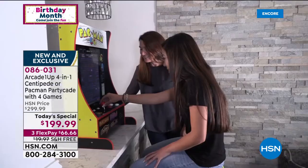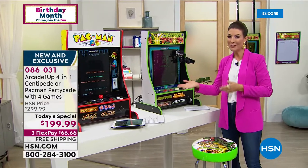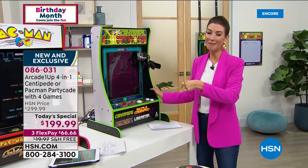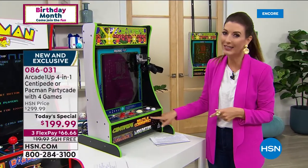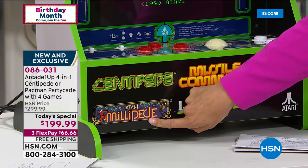If you have friends over to watch football in the fall or to hang out after a fun day, maybe at the beach or at the pool or maybe just a backyard barbecue, when it gets really hot outside or it starts to rain, you can come in and you can have a lot of fun playing games. So we've got Centipede. That's the one with the rollerball. And these are all the classic vintage Atari games. With Centipede, you get Missile Command, Liberator, and Millipede.